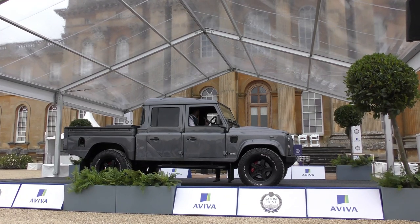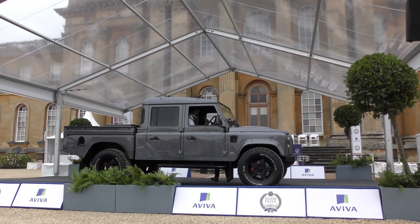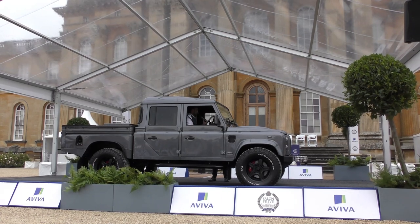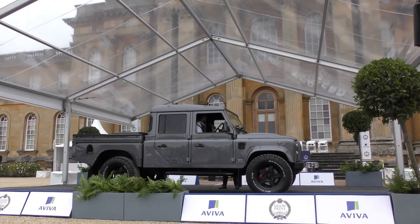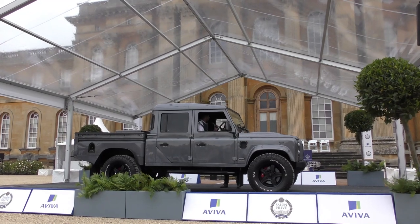And these come complete with personalised gun cabinets and hand-built sports kits, don't they? Yes, so most recently we had custom gun cabinets, we fit fridges into these as well. Anything really that you want, we can do. So absolute comfort in the hardest places to get to.